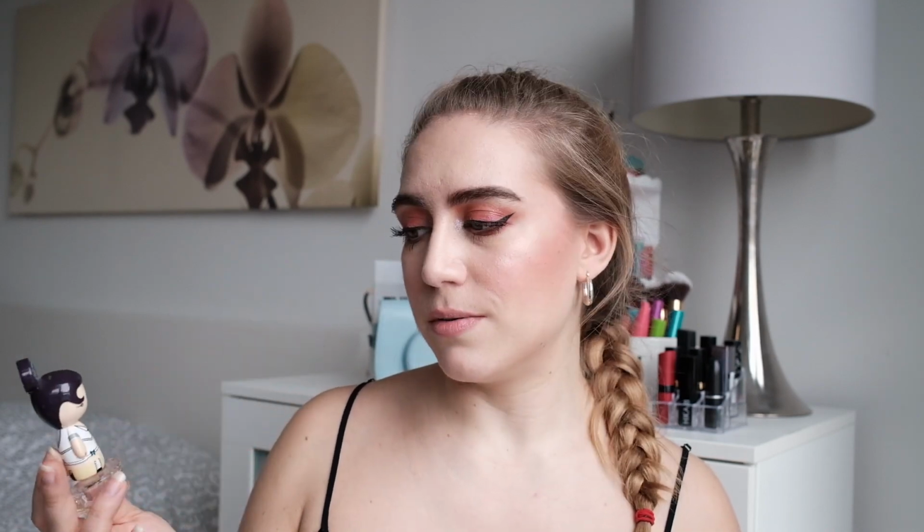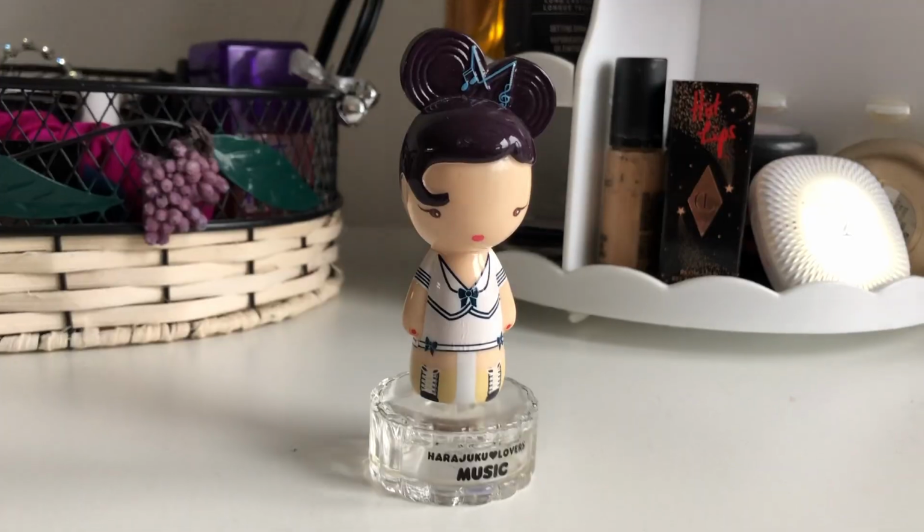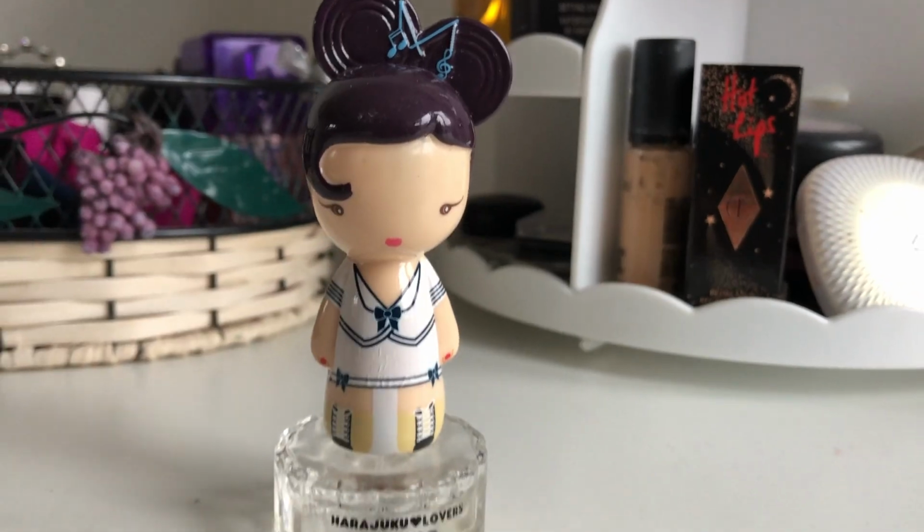Now, I would rather just use up products, frankly, because it's not doing anybody any good by just sitting there on a shelf and taking up space. I do love the packaging, so I haven't decided if I will actually throw this out or not, but I figured that it was high time to get rid of this.